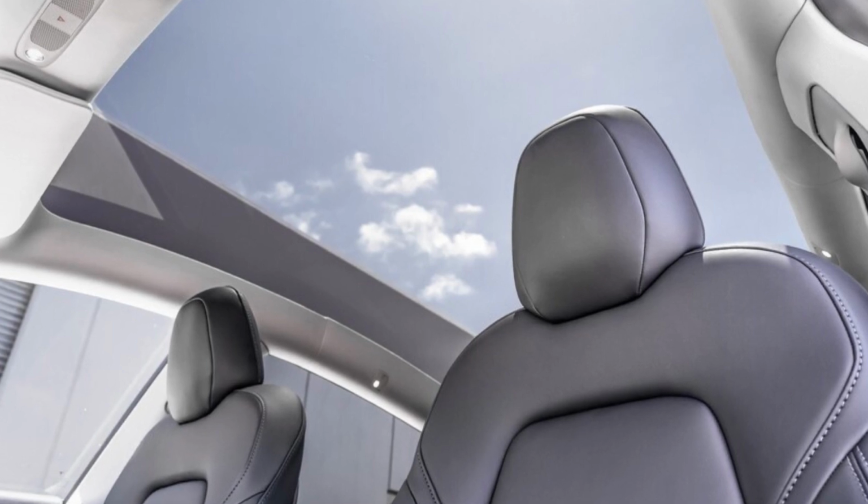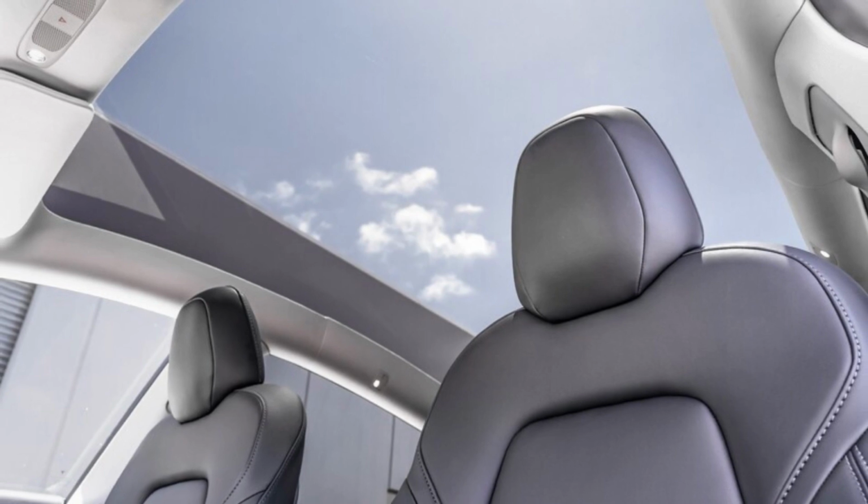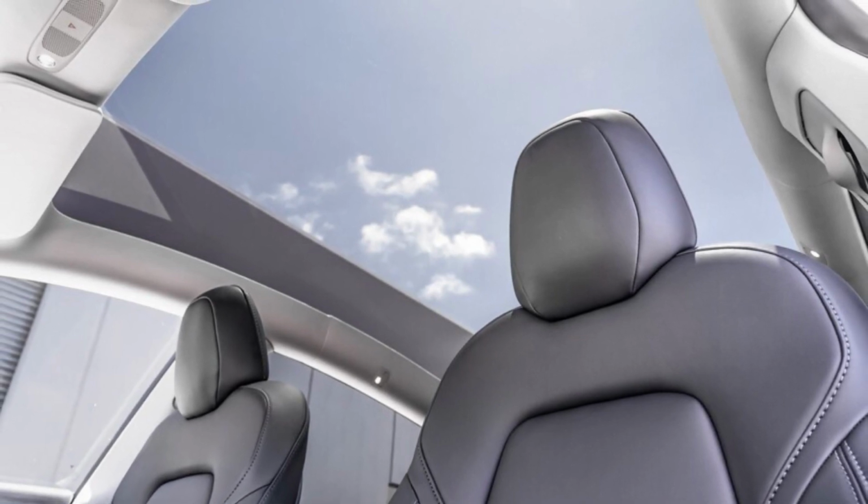Moonroof versus sunroof. Is there a difference between the two roof types? Yes, it's literally night and day. In the beginning, no cars had roofs.